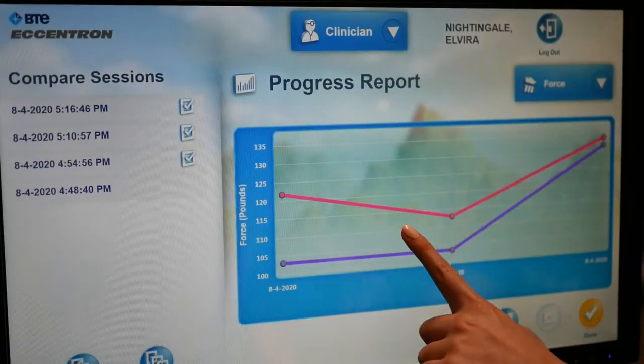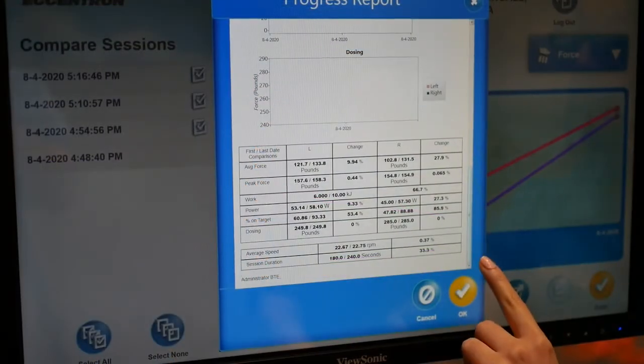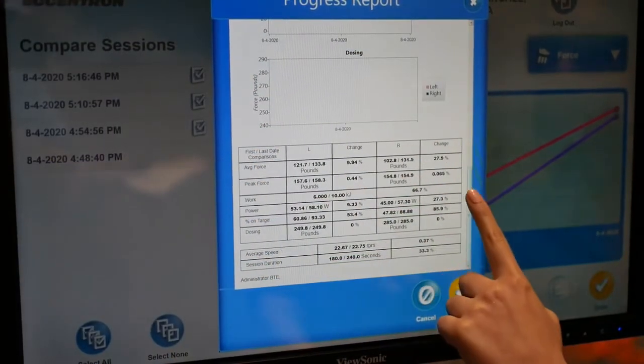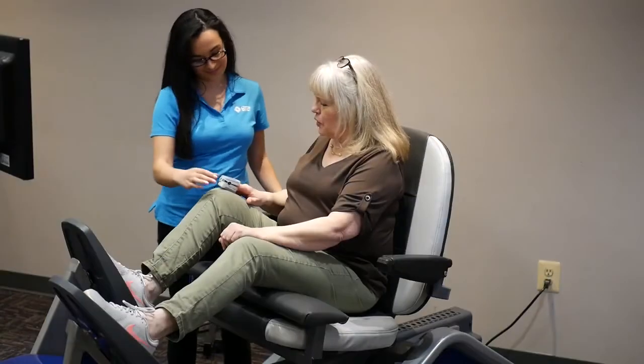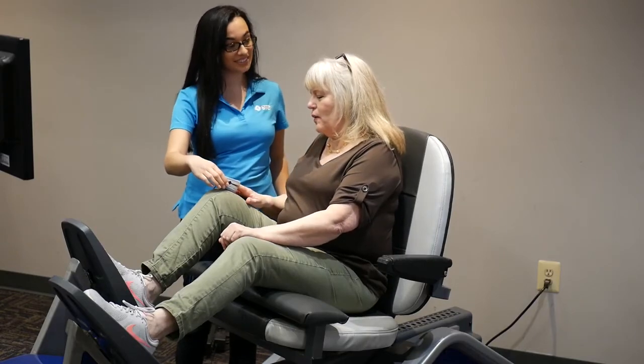After a few rounds of treatment, you can show them their overall progress report. You'll see the average force of both the right and left leg, as well as the percentage change in each leg between sessions. Since people are stronger with eccentric exercise and they can use a higher force, they will likely do significantly more work than with concentric exercise. And the best part is, this places 80% less strain on the cardiorespiratory system.